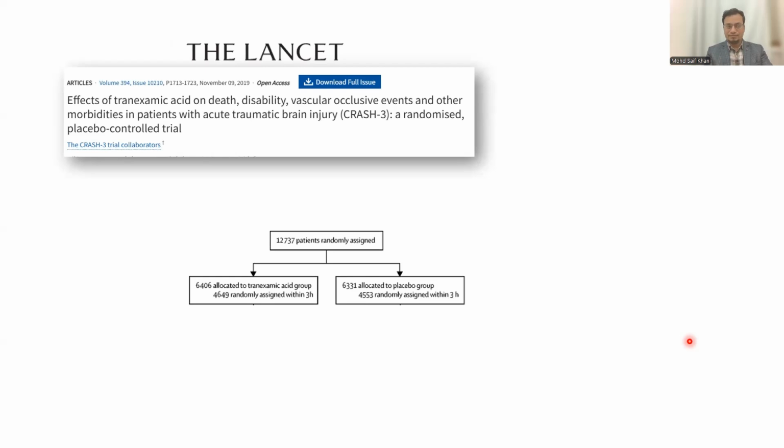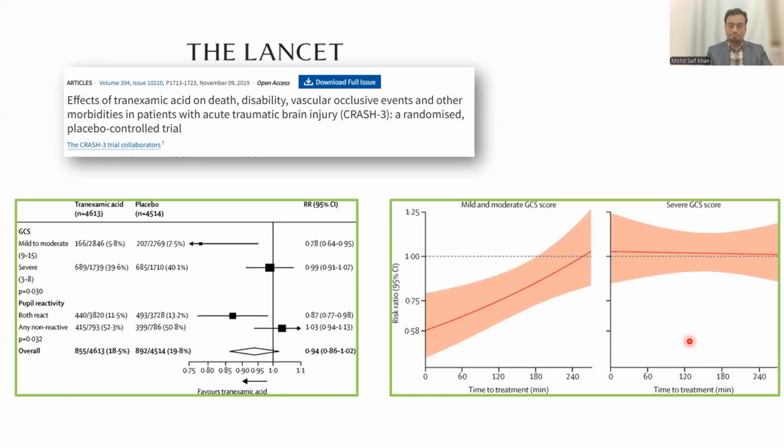A total of 12,737 patients, roughly 13,000, were assigned to receive either tranexamic acid or placebo, and the primary outcome was head injury related death within 28 days. This was the primary outcome. Head injury related death within 28 days was lower with tranexamic acid, about 18.5% compared to 19.8%. I think the risk was a little lower with the TXA group.